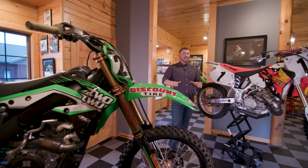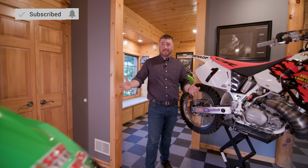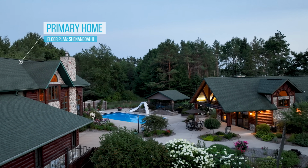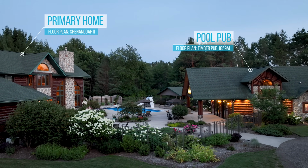Now, this motorcycle collection grew, and as it evolved, the homeowners reached out to us and they said, we need more space. Not only do we want to be able to feature more of the bikes, but we also want a great space for entertaining, which is why today we're bringing you an incredible behind-the-scenes feature of the Pool Pub.